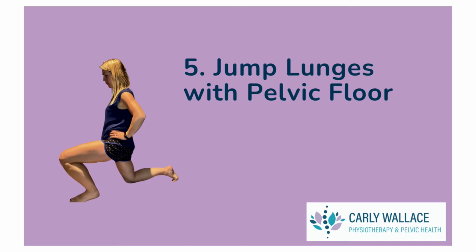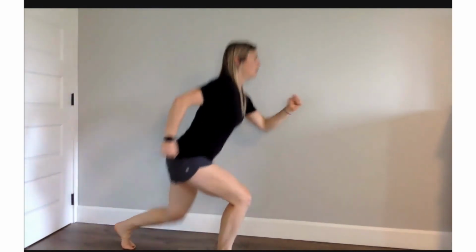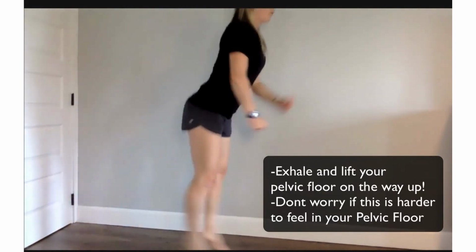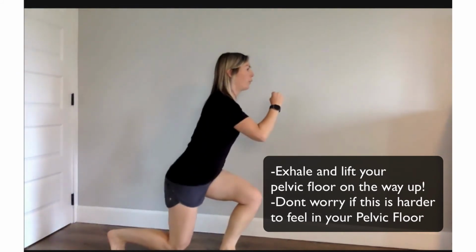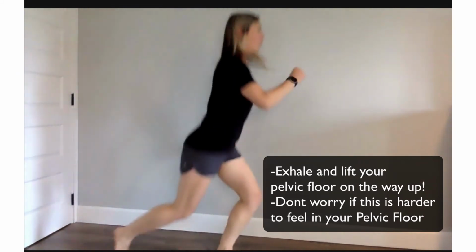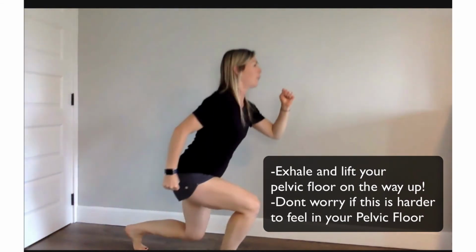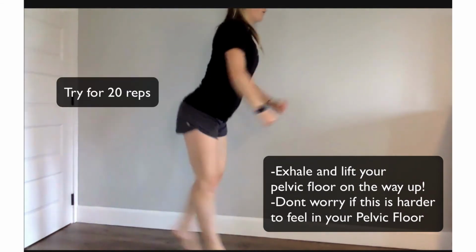Last exercise is jump lunges with our pelvic floor. So jump lunges, now we're going to be starting to add a little bit of impact into things as we're jumping back and forth. Obviously a lot more functional to running as we're impacting the ground. We want to think about exhale, lift that pelvic floor as you're coming up out of that squat. Exhale, lift, exhale, lift, exhale, lift.